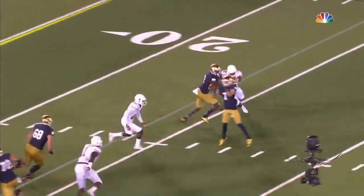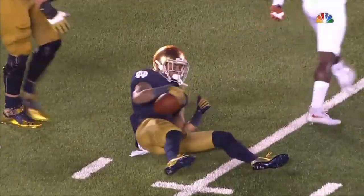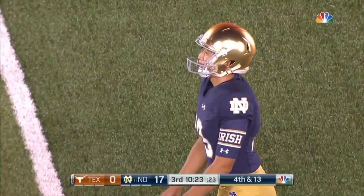No doubt about that. But again, there's no numbers here when you're throwing this wide receiver screen. It was 2-on-2, so there's no one to block Thomas. And it's a great job by Will Fuller just hanging on to the football.